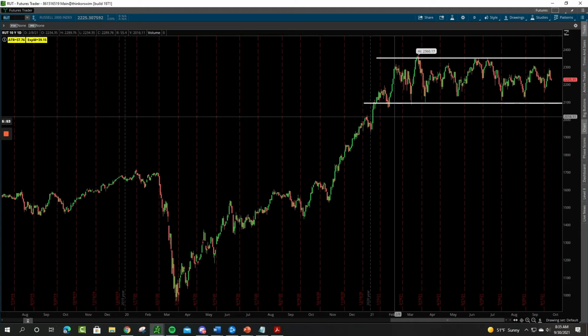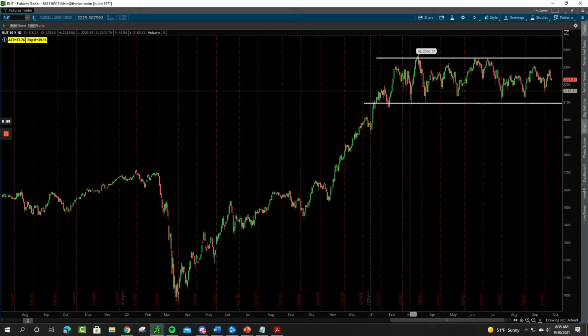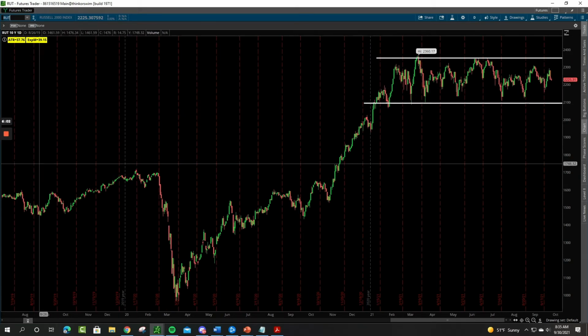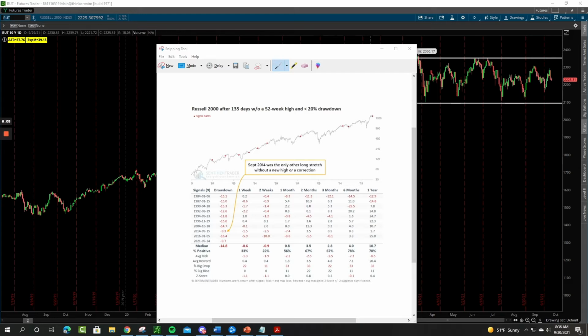All right. So not a whole lot has changed. As we spoke about this last week, we're still very much paying attention to what's going on in the Russell. Since we're talking about the Russell, let's jump into a more in-depth analysis here. We're going to compare the Russell 2000 after not having a new 52-week high and no 20% drawdown.